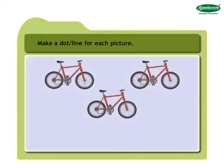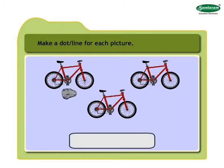Next is the picture of bicycles. Keep one stone on one cycle and draw a line for it. Now, keep a stone on other cycle and again draw a line for it. Only single cycle remains. Place one stone on the last cycle and draw a line for it. We place the stone and then draw a line so that there is no mistake in counting the object or drawing a line for it.